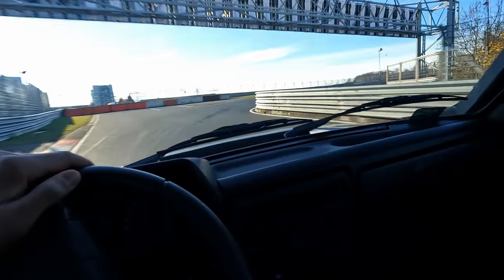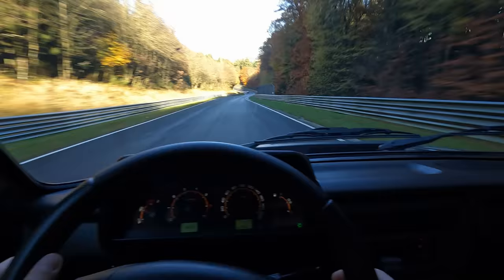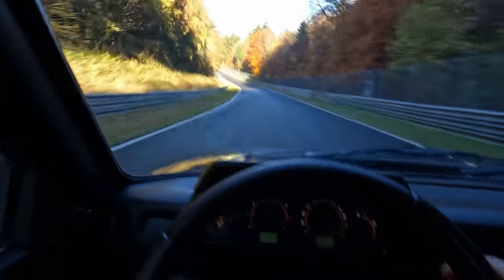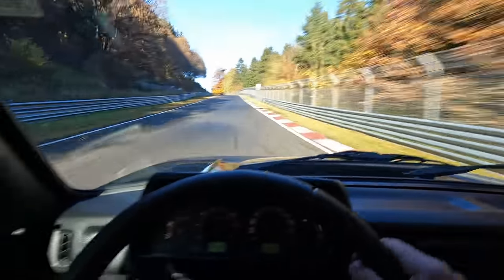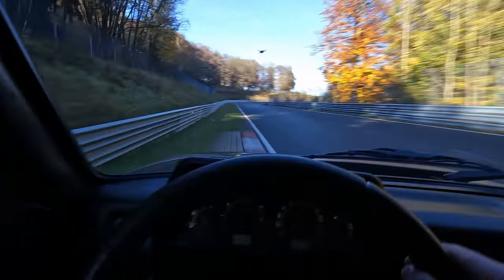Should I lift? I don't know. Turning radius. Okay, oh, doing 120 through Vauxhall. Oh my god! 130! I should brake. I'm gonna brake just for the sake of safety.